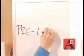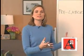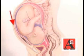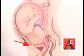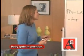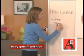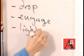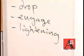So when we're talking about pre-labor, the very first thing that's going to happen that shows that your body is moving you into a state ready for labor is that the baby is going to drop. What this means is that the baby is going to rotate to a head down position and drop low into the pelvis so that it is in place ready for labor. Other words for this are also that the baby will engage or that the baby or the mom will experience lightening. And what does this mean inside our body?